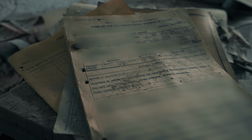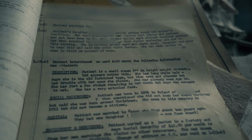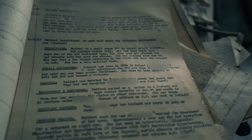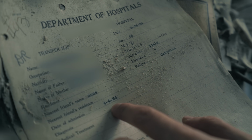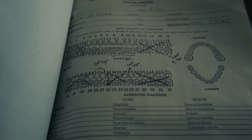There's patient information from 1965. That's their name. They're long ago. This is like a whole biography about them. Mm-hmm. Their daughter called asking about their mother's condition. Her height. She says she is the old-fashioned type, has blue eyes and glasses. Look at this. Date of admission. 1934. Damn. This is really interesting stuff. I'm sure in that filing cabinet there's even more of these. Somewhere around here. Even her dental records are in here.